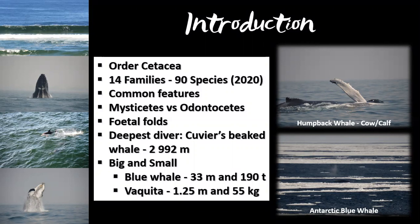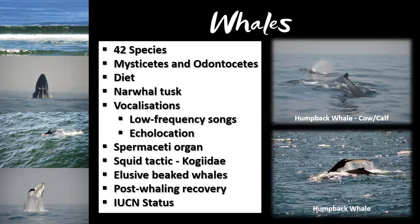At the other end of the scale is the vaquita, measuring as little as 1.25 meters and weighing in at only 55 kilograms. Found only in the extreme north of the Gulf of California, this teeny tiny cetacean is also the most endangered marine mammal in the world, with an estimate of only 10 individuals left in 2018. I'll chat more about this and other porpoises a bit later in the presentation. For now, we're going to start with the whales.